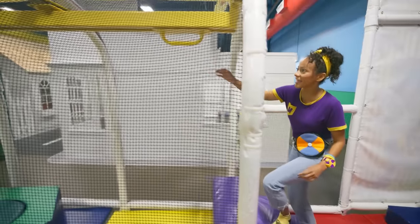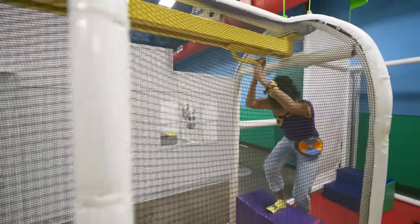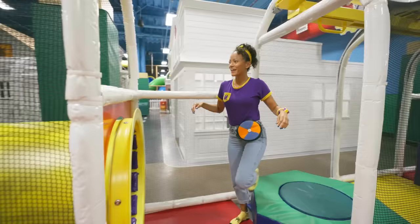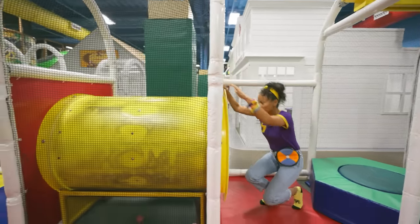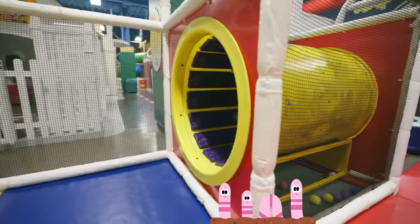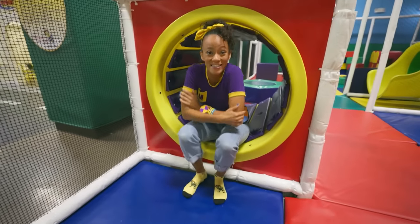Whoa, what is this? Maybe we could zip line through the rainforest. Woo! And we could pretend like we're worms and dig through the dirt. Here we go. It's so much fun to use your imagination.